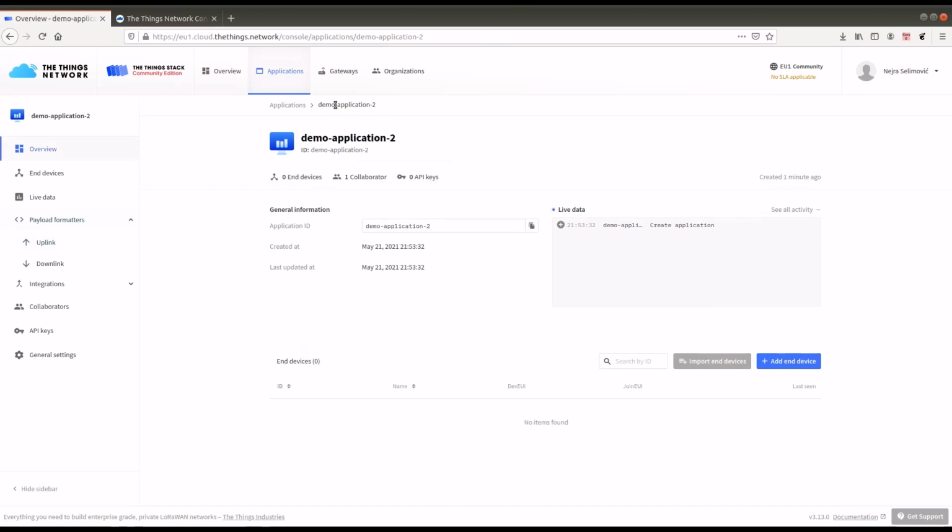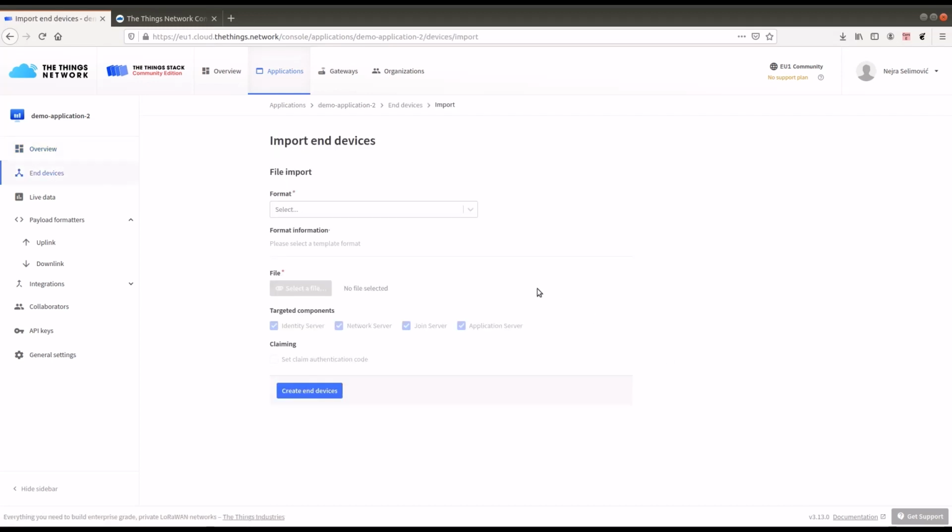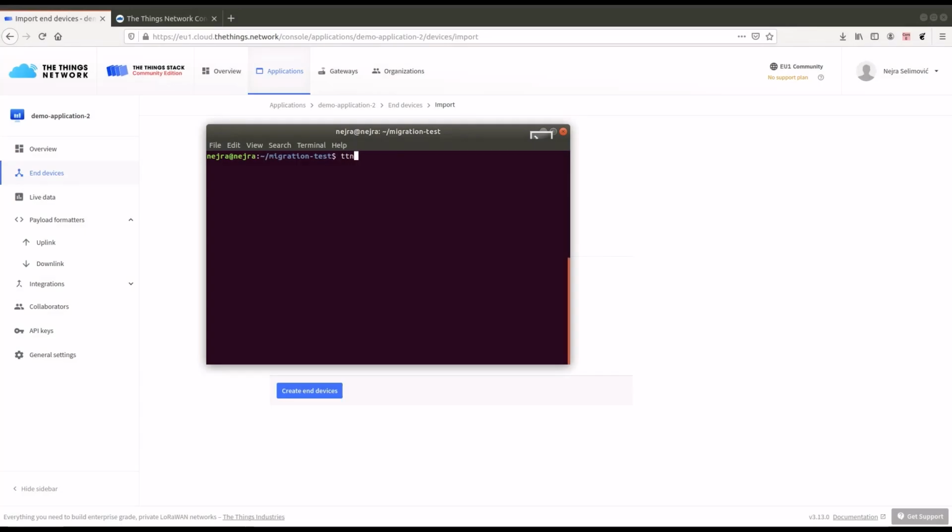The next step will be to migrate the device from The Things Network v2 to this application on The Things Stack. For that, in the previous demo we used the Add End Device feature, but in this demo we will use the Import End Devices feature. This feature allows you to import a JSON file containing device descriptions in The Things Stack. This JSON file can be created by exporting end device descriptions from The Things Network v2 using the migration tool. The recommended version of the migration tool is 0.5.0 because this version supports session migration.